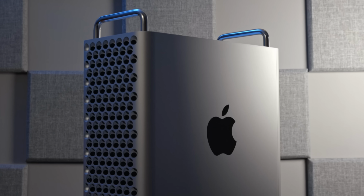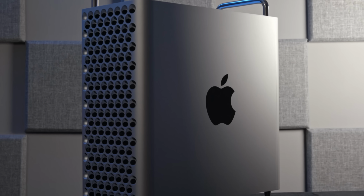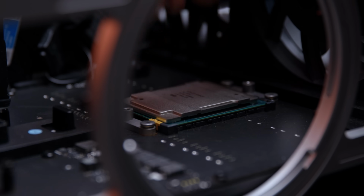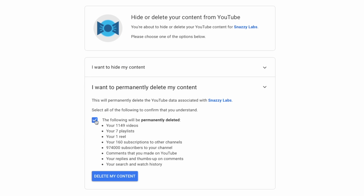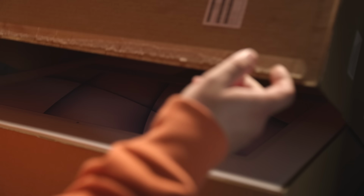No bait! This is my 2019 Mac Pro that, as equipped, costs $9,799 from Apple's website. And guess what? I have listed it for sale. Why? Well, it's because I'm quitting Snazzy Labs. No, just kidding. I'm actually replacing it with this.